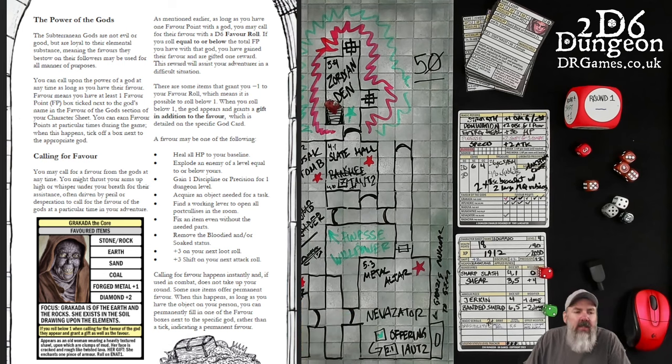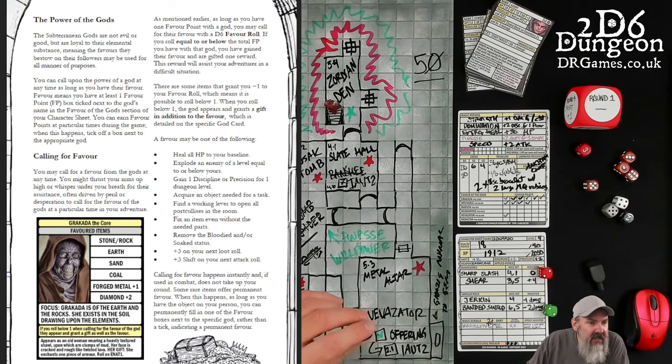You know what? This whole dungeon has been telling me it's about asking for favors from the gods, right? You like how I can retcon any of this, right? You've gained their favor and are gifted 1 reward. This reward will assist your adventure in a difficult situation. This is a difficult situation! Right, you may call for a favor from the gods at any time. You might thrust your arms up high or whisper under your breath for their assistance, often driven by peril or desperation to call for the favor of the gods at a particular time in your adventure.